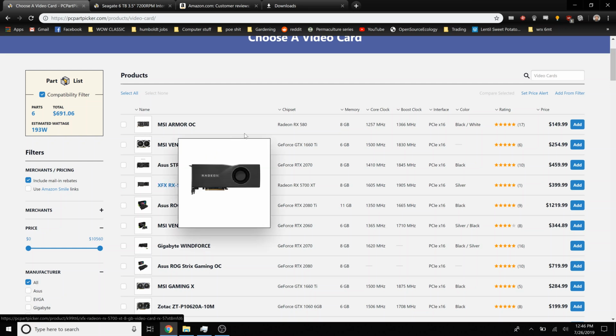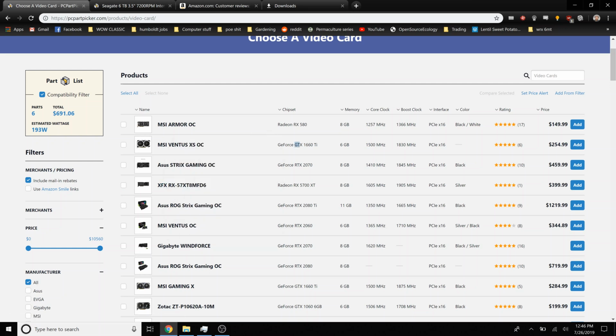Okay, so I recommend a GTX 16 series or an RTX 20 series. Why? Because the Turing architecture from NVIDIA, which these two cards both use, has a very good encoder engine on it. It's physical hardware. It's dedicated to capturing the screen image, as well as the audio and other stuff like that, and automatically either sending it out to Twitch or YouTube or another streaming service or locally saving it.